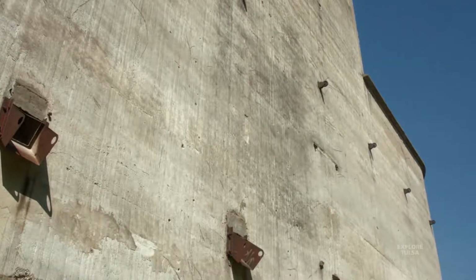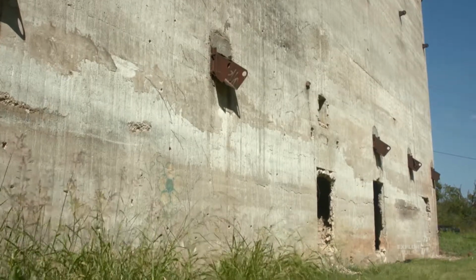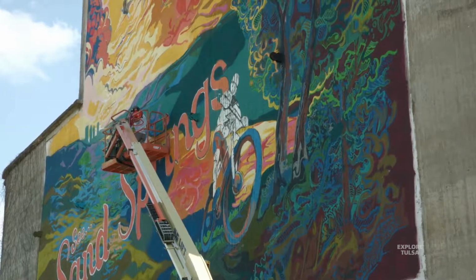Well, this is the old Monarch cement plant, and the reason we decided we wanted to put a mural on this is Sand Springs is the hidden gem of the Tulsa metro area. We have a lot of outdoor living to offer. We've got nesting eagles. We've got beautiful homes with vistas that are second to none, showing the Tulsa skyline and then the rolling hills, rocks, and trees. So we wanted visitors, as they're coming into our community, to realize that this is a great place to live, work, and play.